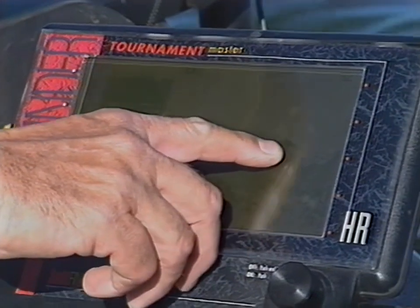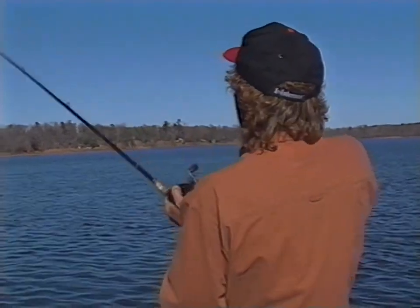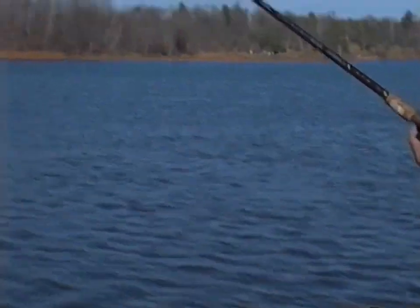See him? I'm gonna catch him. There he is, Al, finally. That one was deep. I really slowed down, a lot like you did, and really, she's up on top. Whoa, another good fish. I really slowed down that retrieve. I think I got a little hyper, too many cups of coffee.